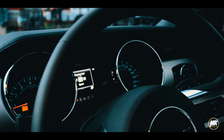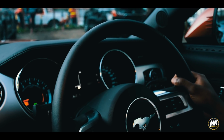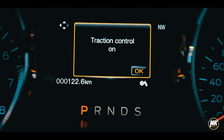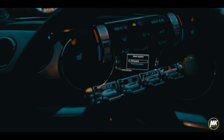The next, we also have the steering feel. You can put sport, you can put comfort, you can put normal. Then also we go to the traction control. Some of us might want to slide around, since the car is still heavy, so you can slide around by turning off the traction control right here. Then we also have the hazards and the engine start button.